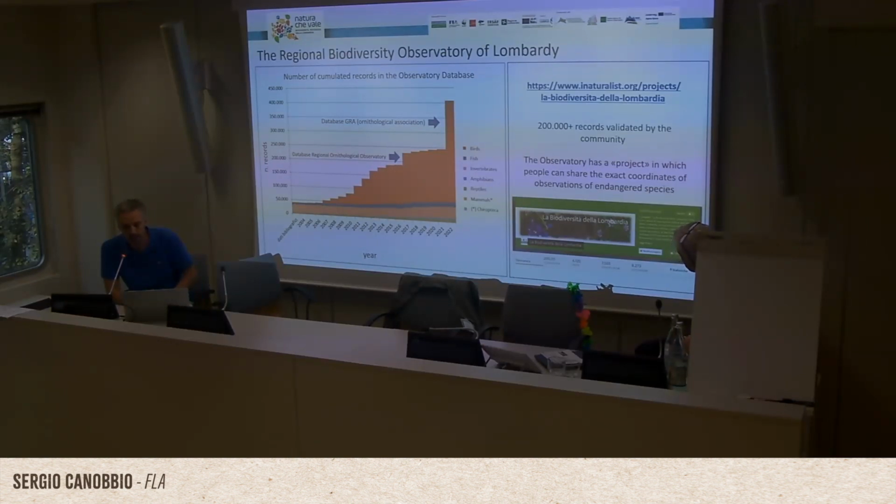We deal with iNaturalist in a different way, separately, because we have implemented a project where people can, if they decide to enroll, tell us the right coordinates of protected species. It is possible to download data from iNaturalist, but if we do that, the coordinates of protected species are altered. Why? Well, in order to avoid poaching.